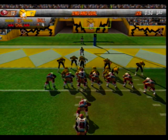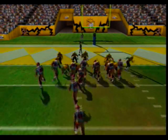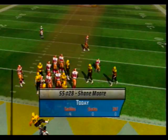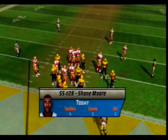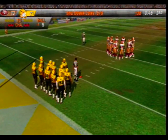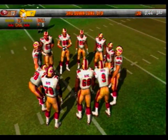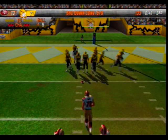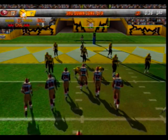Out of the I formation. Hand it off. Moore breaks the play up in the backfield. Nowhere to go that time, John. And that was a case of the defense winning the battle at the point of attack. If your defense can control the line of scrimmage, it makes running the ball to the middle of the formation very difficult. 5 yards away from the end zone.